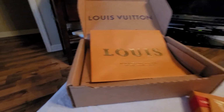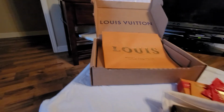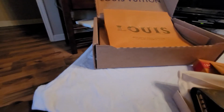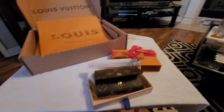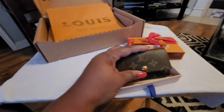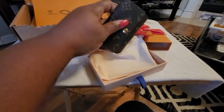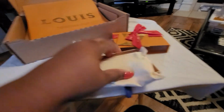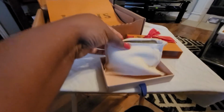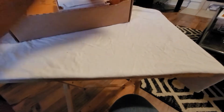Of course, they gave him a bag. They were like, "Do you want a bag?" He was like, "Okay, if it's free, yeah." So they sent a bag. And I guess this is like the little authentication card or whatever. But yeah, it's the monogram 6-ring key holder. So I got that as a Christmas gift from the hubby. I had mentioned that I wanted it, and he was able to get it for me. So very appreciative. So that is that.